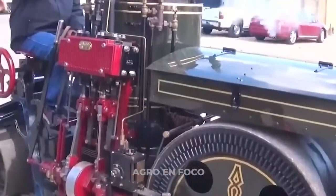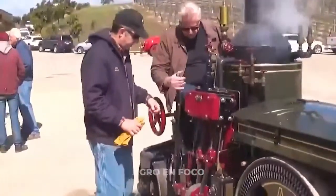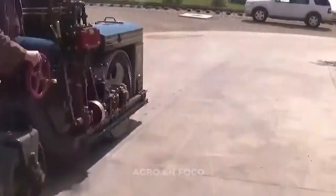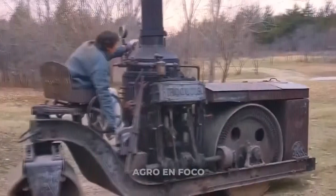Among the marvels of steam engineering, there was a machine that not only shaped the roads we travel on, but also marked an era with its robustness and innovation. The Iroquois steamroller is not just a piece of history. It is an impressive example of how technology transformed the construction world.